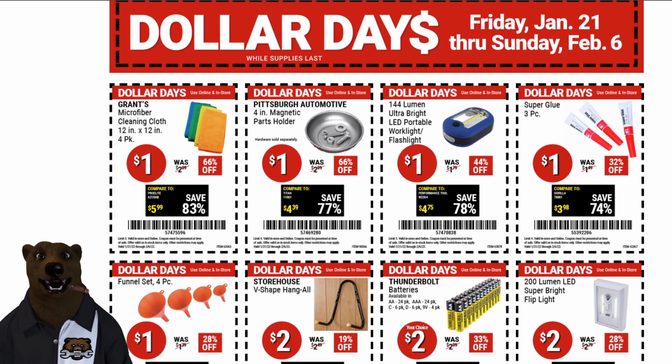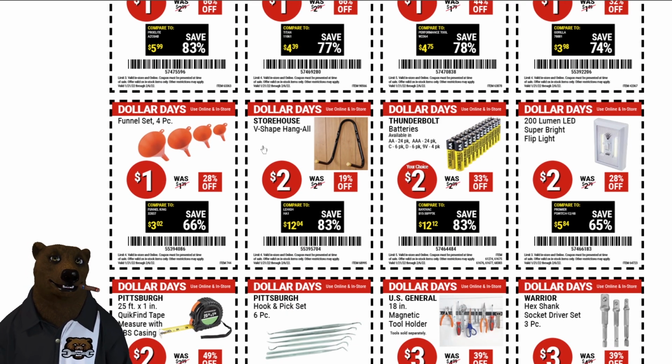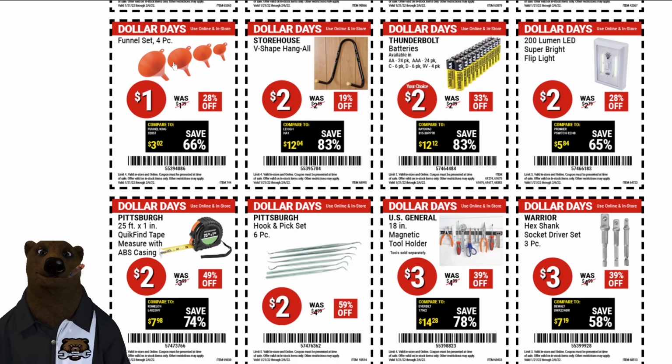But still, I'll tell you what, I don't know if I'd buy the portable work light for $1 or the super glue for $1. Yeah, maybe the microfiber cloths for $1. That's still a pretty sweetheart of a deal. And these magnetic dish holders for $1. Oh yeah, I don't think you can own too many of the magnetic dish holders. A funnel set for $1, 4 funnels for $1. I'll take that.